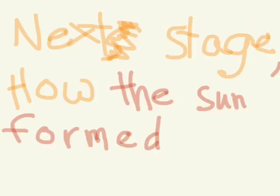This is the next stage, which is how the sun formed.